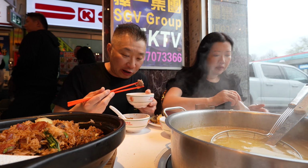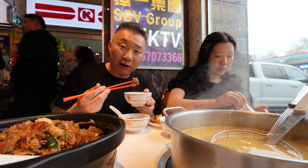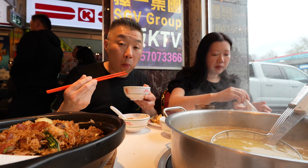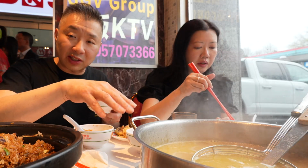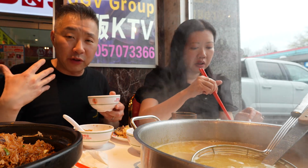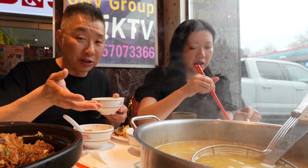So I'm tasting that garlic, the soy sauce adds that right amount of salinity. Very nice. I like that the broth itself is not too salty. I'm not feeling super thirsty at this point, so I'm assuming there isn't very much MSG.